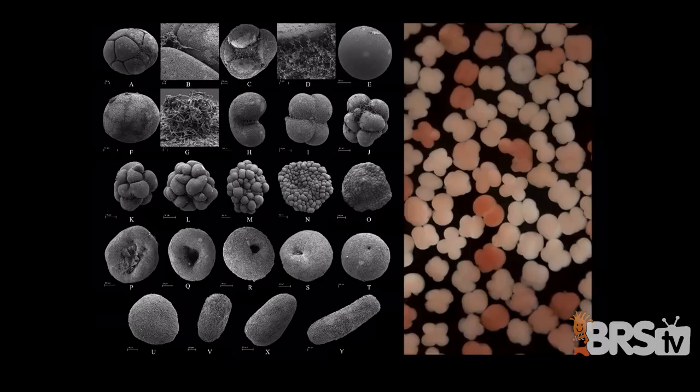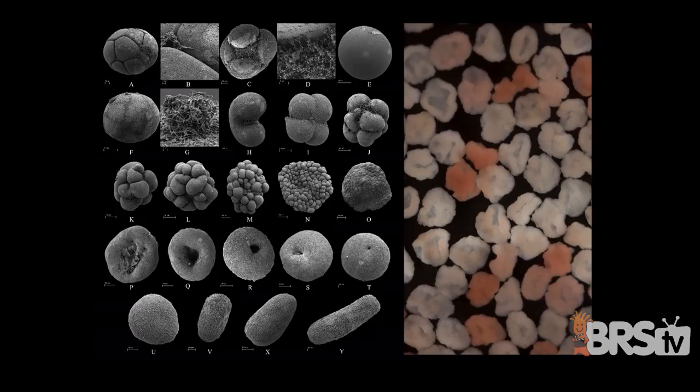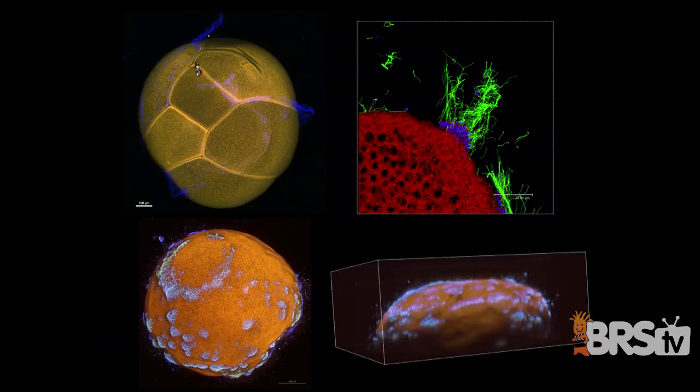This is one egg, and you see a little clump here of sperm. And I thought that was quite an interesting process, so I wanted to delve into that a little bit more. So I took some more samples and used a different microscope technique called confocal laser scanning microscopy.